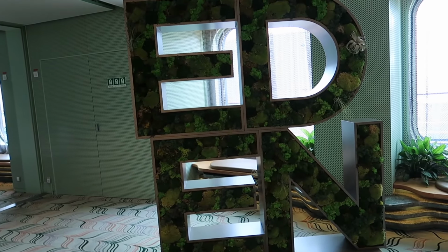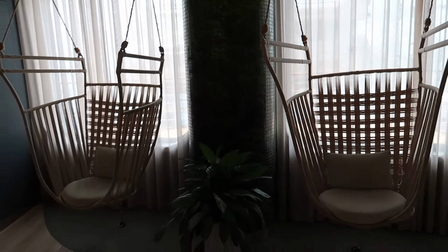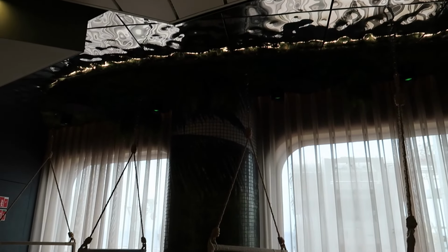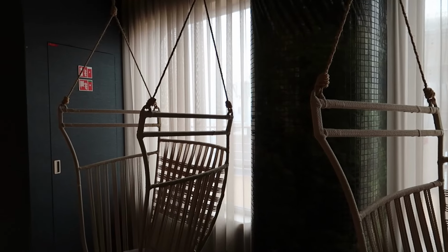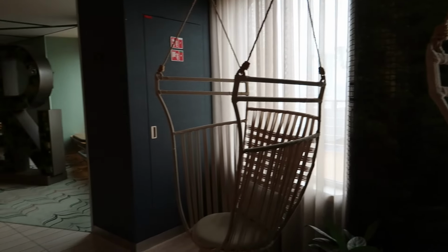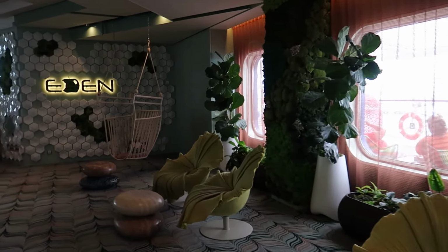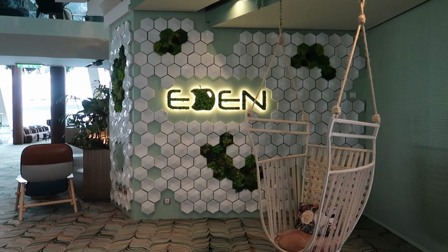This is the aft of the ship. I believe we're on deck 5, but there's definitely a really cool chill area to hang out. There's these little swings here, and they've got speakers above them too that are bringing in the sounds of a waterfall and birds and little insects and things like that. So really cool chill area to hang out. You'll definitely notice a lot of the plants and the earthy kind of decor here in Eden. So it's basically trying to simulate a garden of Eden.